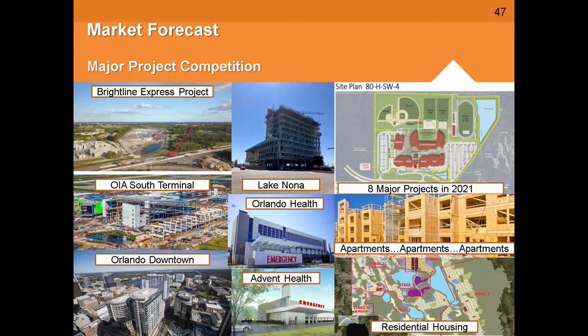And then housing, whether it be residential apartments or housing. I think Board Member Bass will attest, there just isn't enough inventory out there. So those types of projects continue with no end in sight.